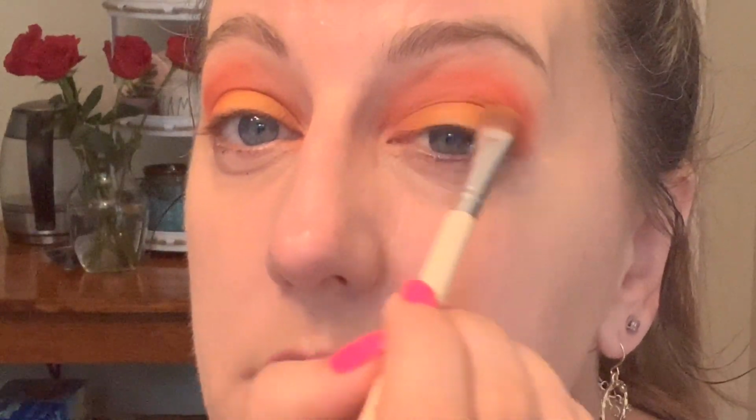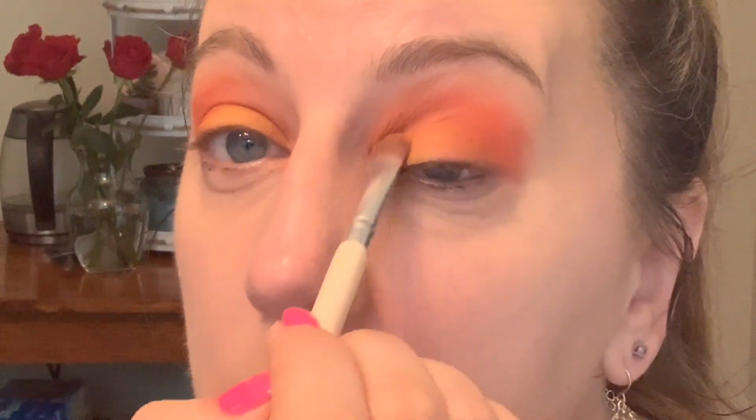Now if I wanted this to pop a little more, I could have done a cut crease here and the color would have been over like a lighter base and would have popped a lot more. They even have white bases that you can put on your eye, like a white cream base. All right, so what's that? Stepping back, that looks decent.